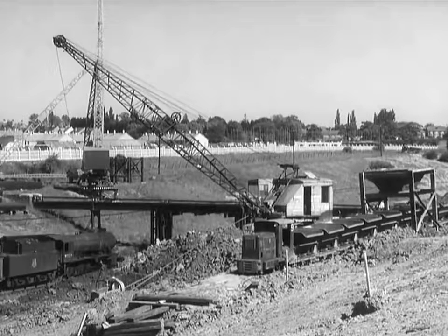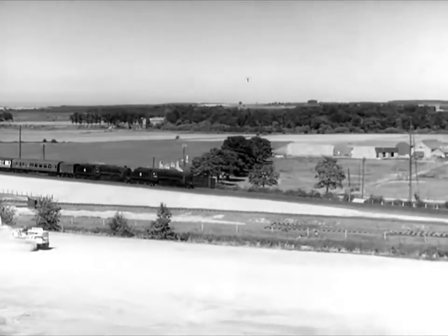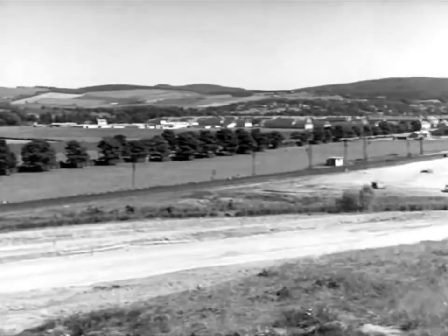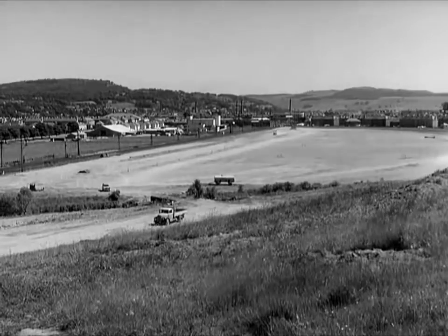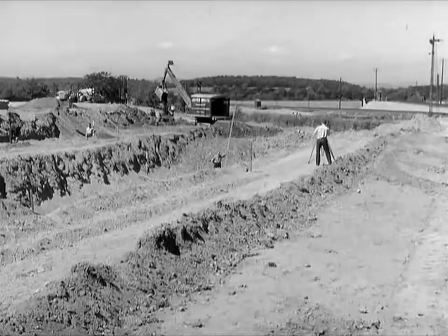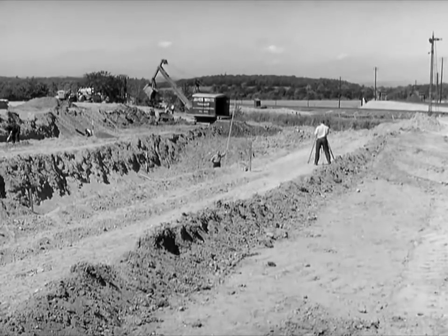Still further north, on the edge of the Highlands, there are more machines. In the last century, many railways competed against each other here, and we're streamlining the results of that rivalry. We have to clear and flatten this great area of land, besides diverting a small river. Bill Wood is the resident engineer, and is responsible for checking every detail as it is carried out, and planning the execution of the work as a whole.